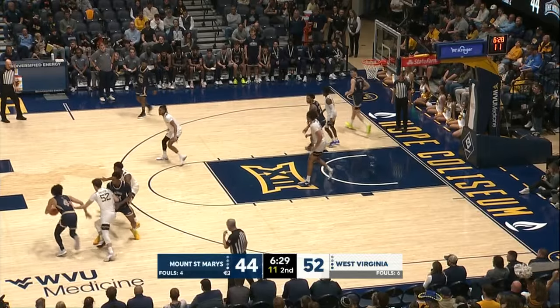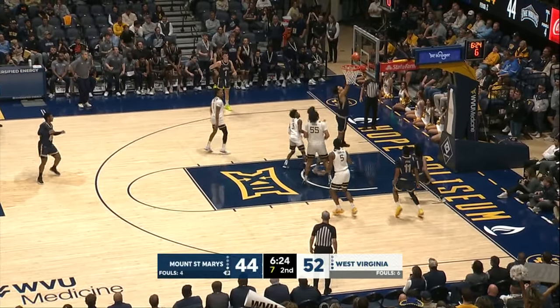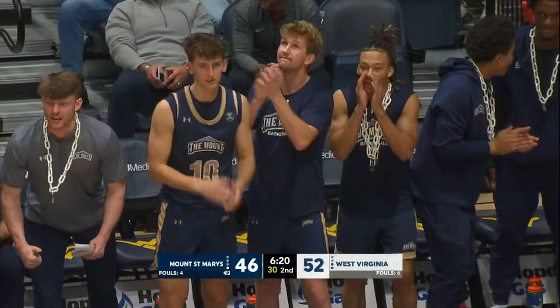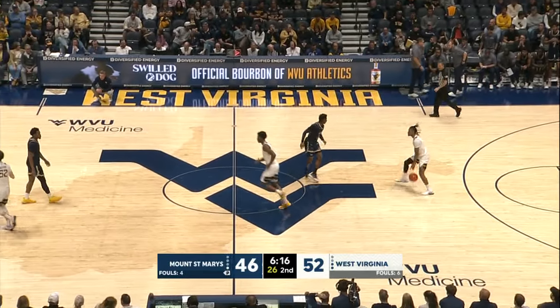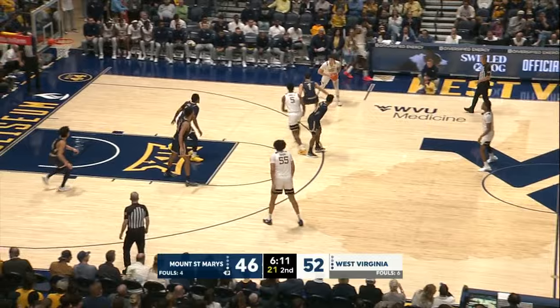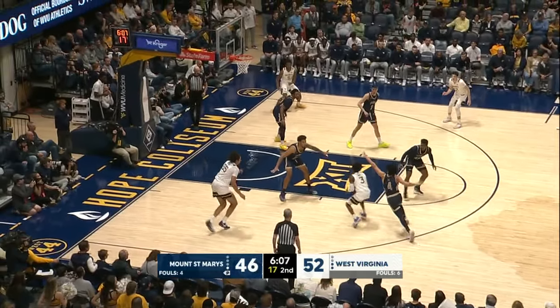Trey DeVoe had the bucket in that last sequence. So inside McElden, and it is a 6-point game. The Mount is hanging around. Mason So with a tremendous drive and dish. 7 unanswered over the last 100 seconds of this game for Mount St. Mary's. Can West Virginia respond?